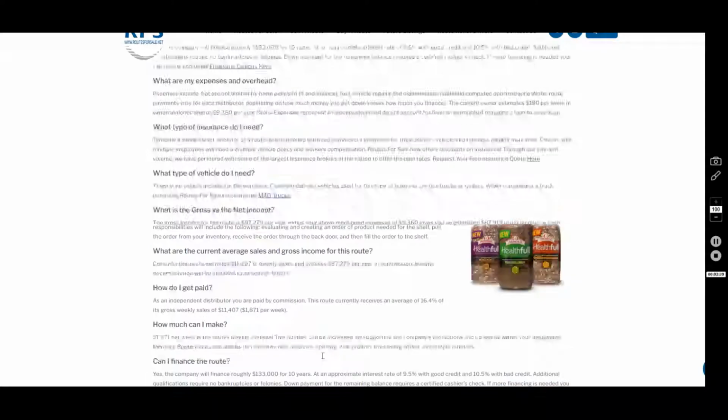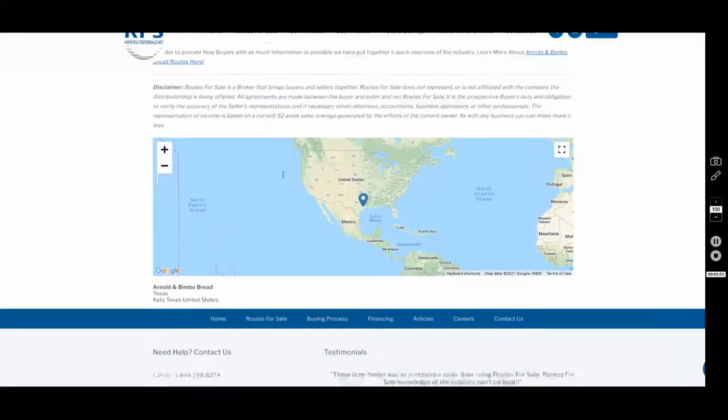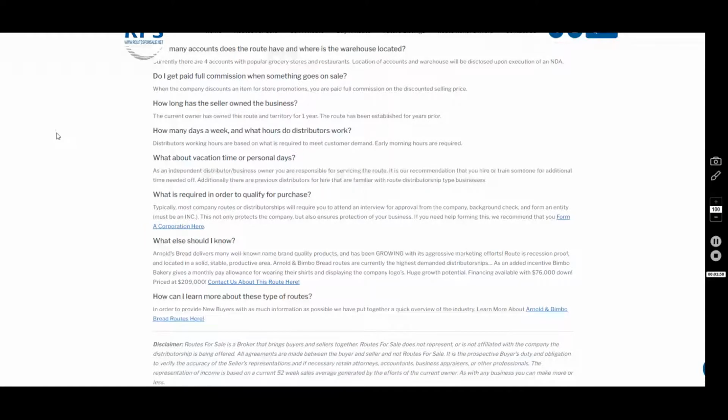They also have a super impressive amount of products that are distributed through Bimbo Bakeries. They're the biggest bakery in the United States. They handle the Entenmann's cakes, Thomas English Muffins, Boboli pizza crust, obviously all of the Bimbo bread lines like the loaf breads, etc. But so many items up and down that bread aisle there.